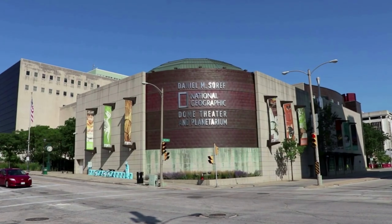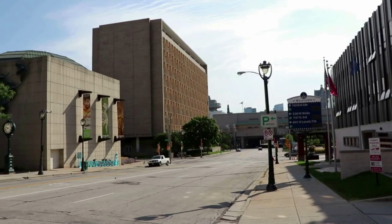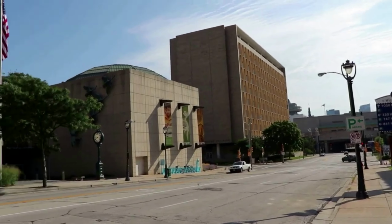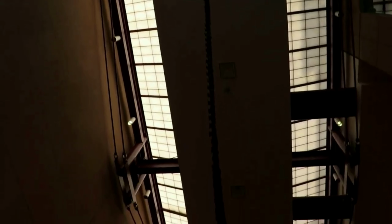The museum opened in 1884, although its collections and early programming began with Milwaukee's German-English Academy that was founded in 1851. This new building opened in 1962, and it's a fantastic building. I have no earthly idea why they want to move.